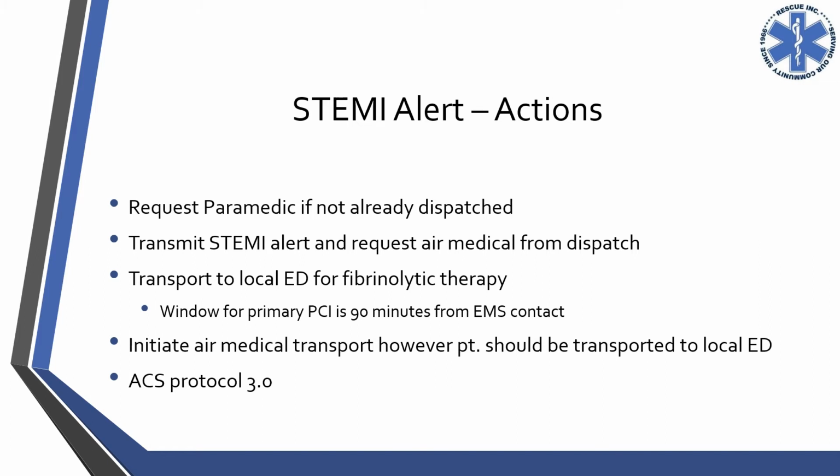Because the window is 90 minutes. 90 minutes from first medical contact to get them to primary PCI. That's up at Dartmouth in the cath lab. That's as large as that window is for the best success. So to elongate that window and buy more time, we have to get them to the local ED. This is BMH or Grace Cottage. They will get TNK and fibrinolytics there, and then they're going to get back on a helicopter. But at least having that crew start their way, getting the helicopter coming, buys us more time. It speeds up the entire process if we activate that helicopter versus the ER activating it.